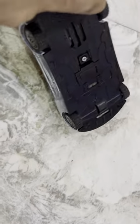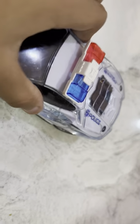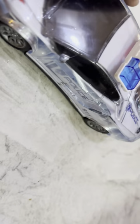So guys, its door doesn't open, its siren doesn't blink. Look. Instead, this blinks. But the siren doesn't blink. I don't know why it has two fuel tanks. Guys, what can we see from here? No other features. Not even a sound or a suspension. Suspension it has. Look. I was just joking. It doesn't have.